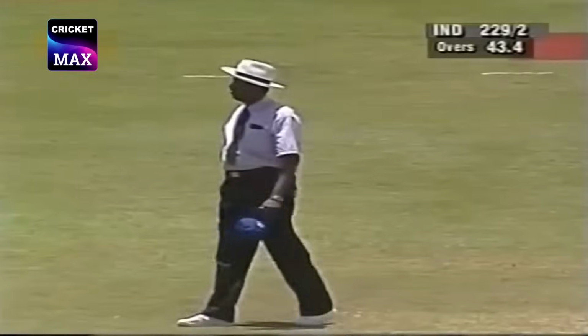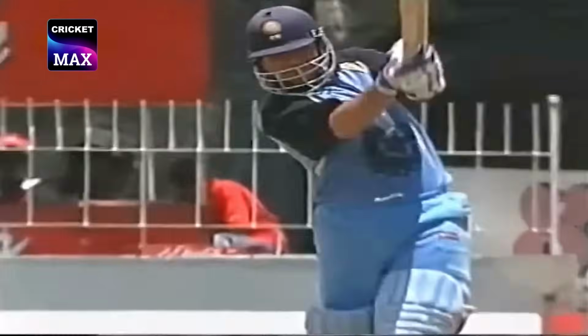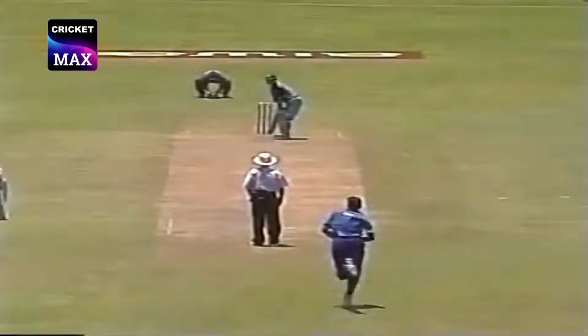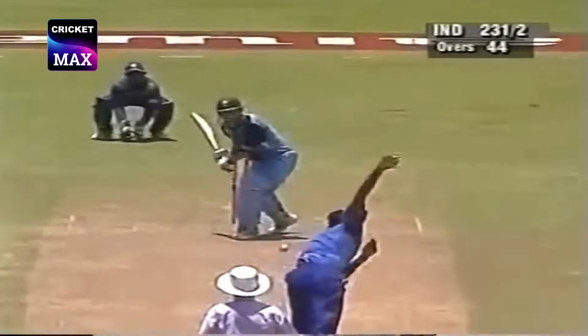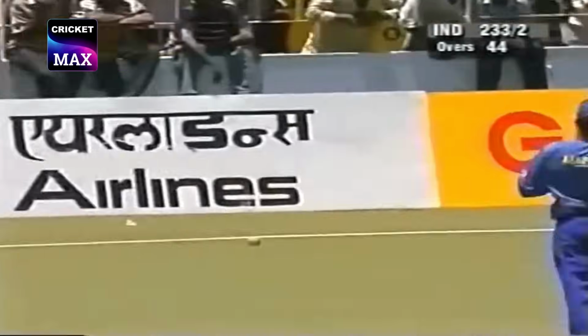Bang, that away through mid-wicket. 4 more. Pereira taking some real punishment here. Flicking it down towards mid-wicket for 4. This is Soysa. Whipped away, backward of square. 4 more.